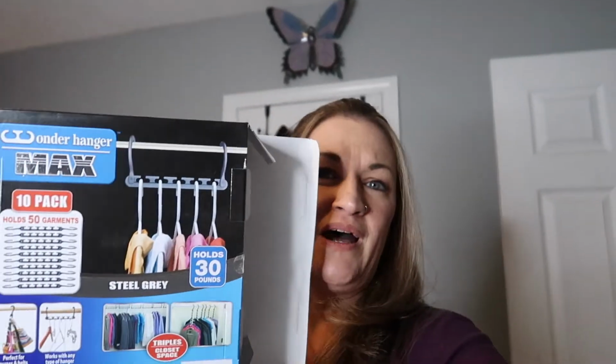I took these hangers out of the pack, and now that they're out, they look really not as good as they do on this box. So we'll see. But it says to hang one end of it up, or hang both ends up, and then fill it up with all your clothes, and then you drop one end down. So we'll see how it goes.